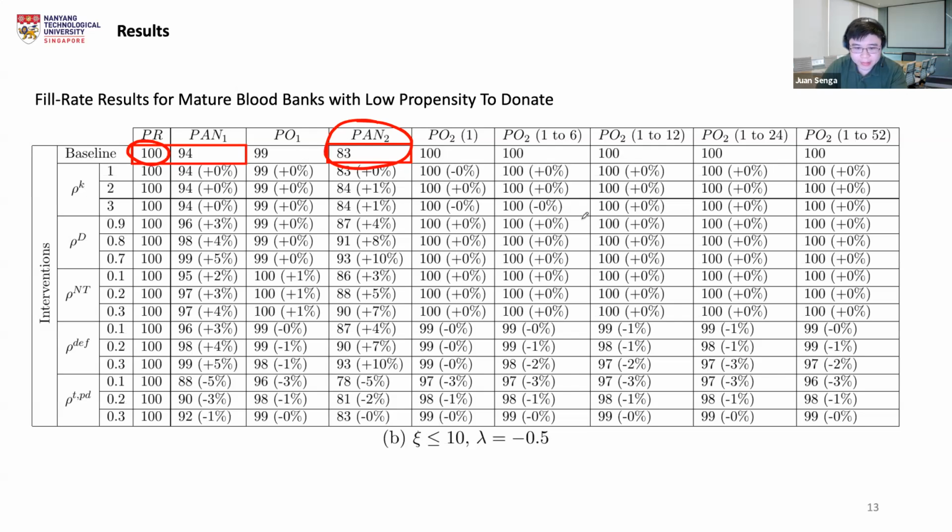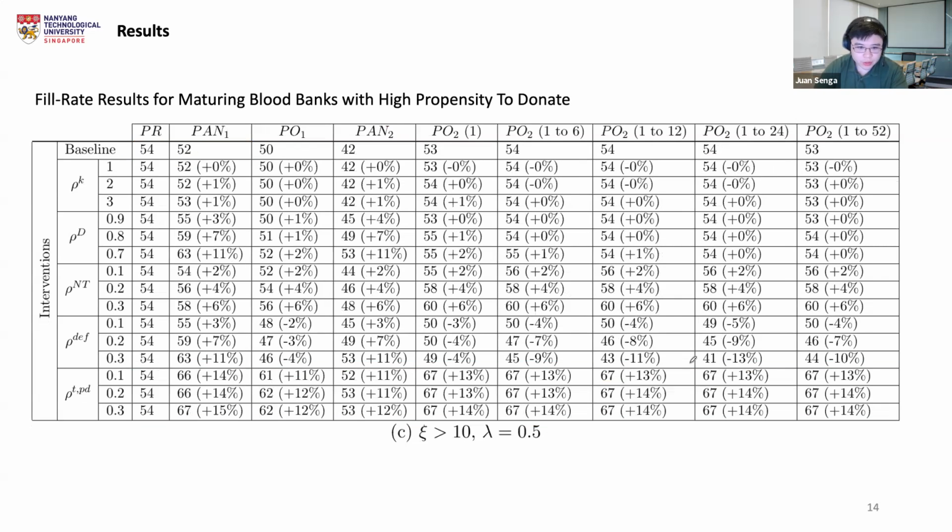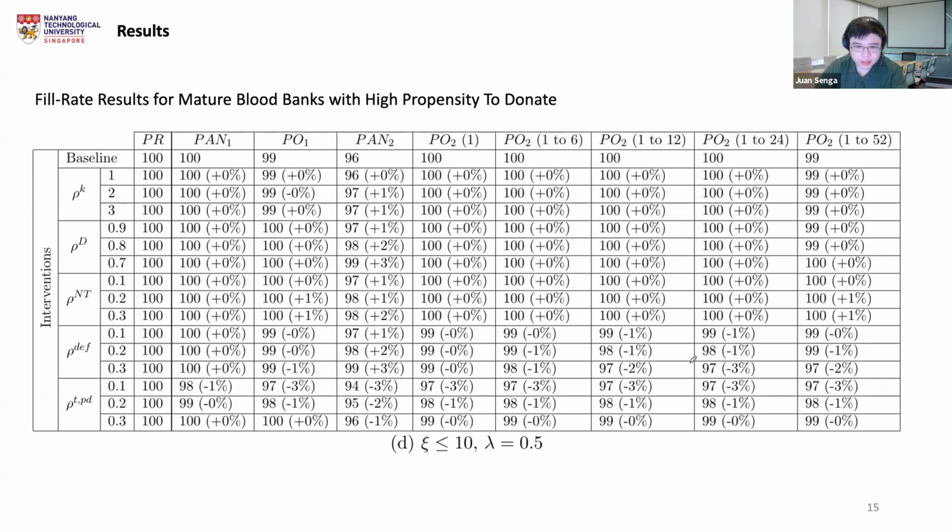What I would want to point out here is that if you're a mature blood bank, the paid donation intervention actually reduces your fill rate. So, in comparison to maturing blood banks, wherein your fill rate increases, for mature blood banks, your fill rate decreases, owing to the phenomenon of crowding out of voluntary donors. So these are also the results for the other scenarios, but generally the insights are the same.